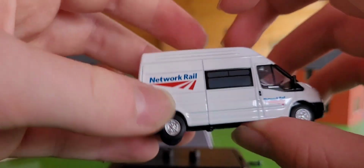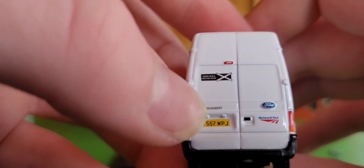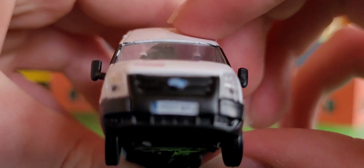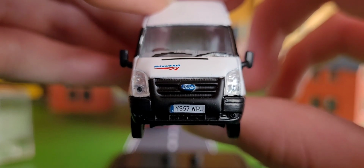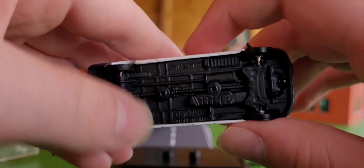Even for it being almost a plain white van, it has still got so much detail on it. The fact they've got Transit written on the back of it, that's quite good. I didn't actually notice that detail until I started recording this. We've got Transit again written on the side. I don't think it's written on the front, however we do have a four-door cab as well. They are the same license plate, just double checking.